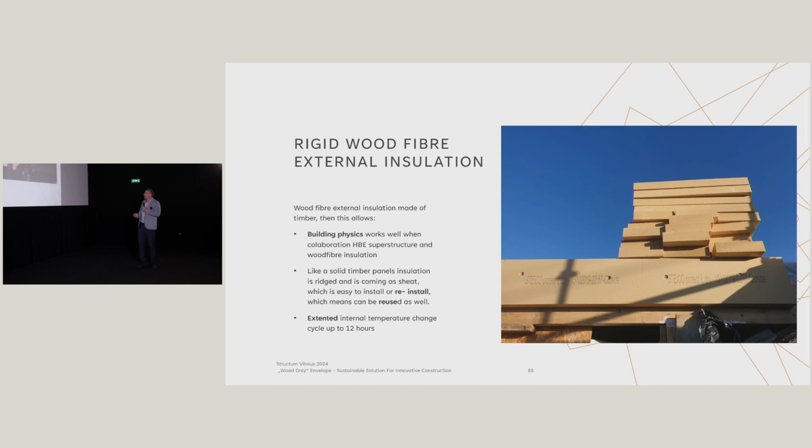Everything's with dry fixings, so that's our main focus, to be able to build sustainably, not just in terms of reaching U values and technical parameters, but at the same time use materials and a system which is easy to assemble and deassemble after the life cycle and reuse. For sure, wood fiber insulation allows a temperature cycle of up to 12 hours and other benefits.